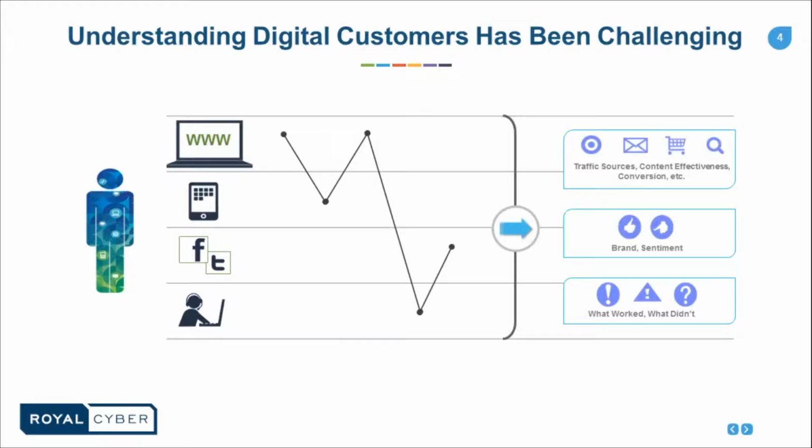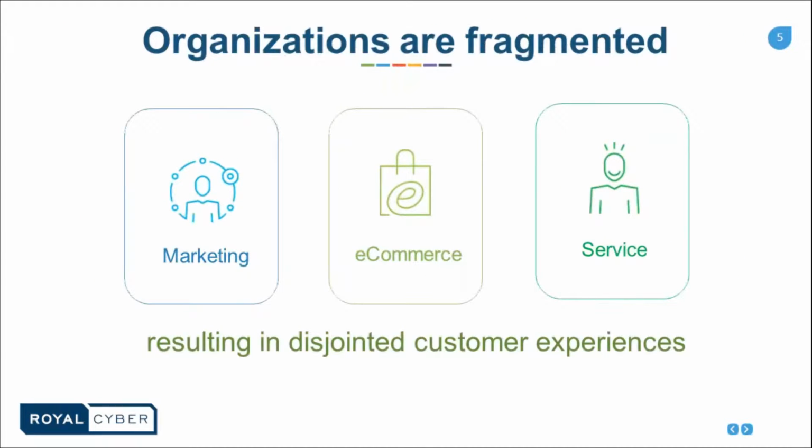But what actually happens behind the scenes is the company uses different IT tools to capture these interactions separately. These data sources are separate and siloed from each other, resulting in a fragmented and incomplete view of the customer interaction. Here's what it looks like. So the organizations are fragmented.